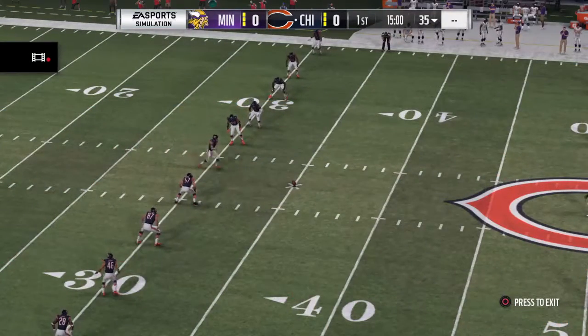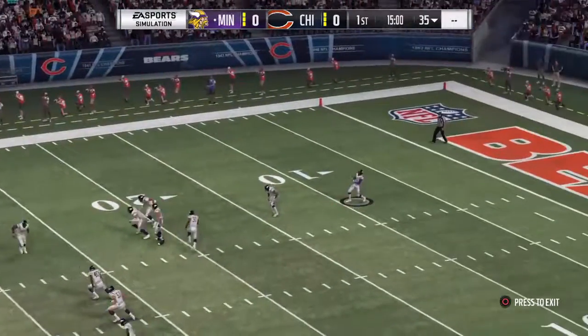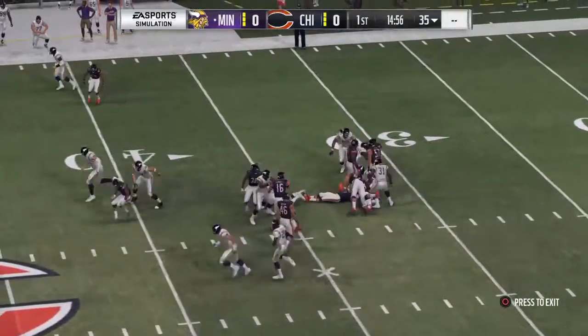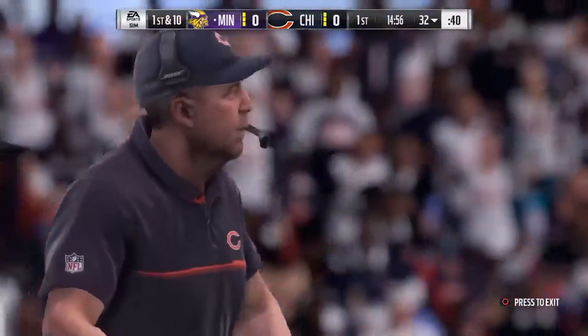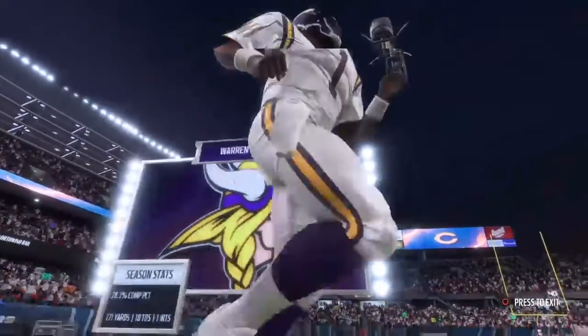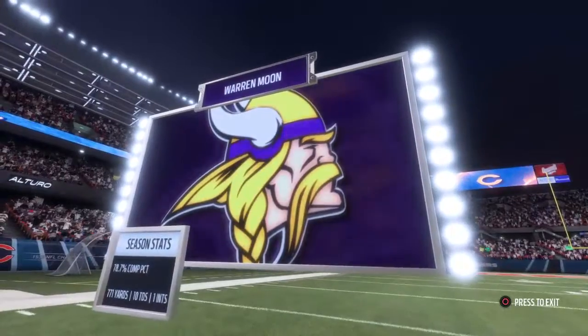Certainly the game of the weekend, maybe the game of the year, the battle of the unbeatens as we get underway. This is fielded at the chalk of the 10. Solid return, pretty good field position. They'll start at the 32-yard line. So here's the Viking offense making their way out. And they will be led out by their 6'3" quarterback.